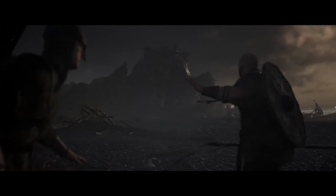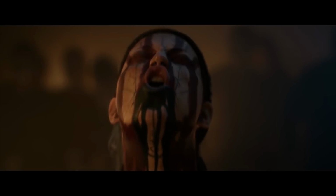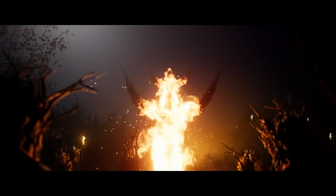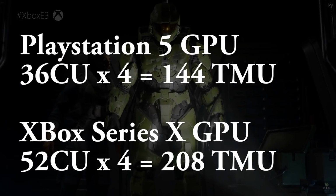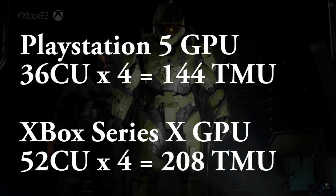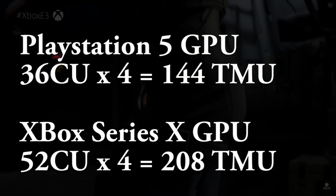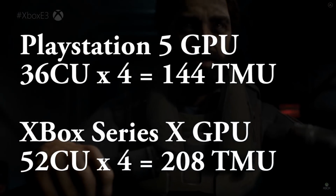For example, 4 texture mapping units per compute unit have been seen over the past several generations of AMD GPUs, including RDNA 1, Vega, and so on. So let's do some math then. The PlayStation 5 GPU has 36 compute units, and so we can multiply that by 4, giving us 144 TMUs for the GPU. Once again, assuming the same configuration of 4 TMUs per compute unit as the last several generations. The Xbox is 52 times 4, which is 208.